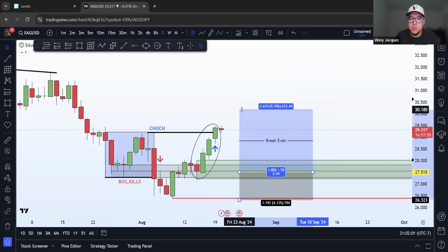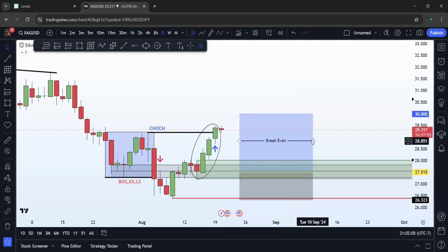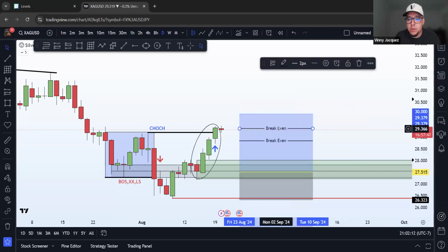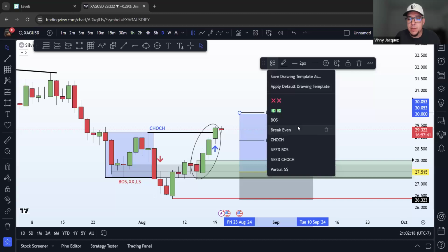1 to 2. This is where we're going to go ahead and partial out. Partial some money, take some money and put it into my trading account. So at the end of the day, it's going to be a winning trade. I'm just going to leave it right there.